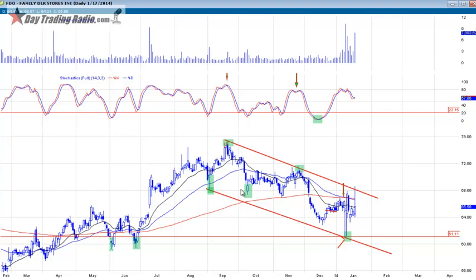We're not just taking any candlestick. Remember, this is not just any trend lines, everything has to be lined up. You have to have the stochastics lined up. You have to have the trend line lined up. Then if we have the candle, that's when that candle really starts to play. And I'm going to show you good examples of this today. So this was Family Dollar.